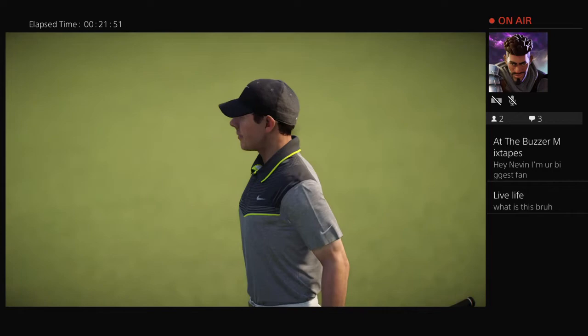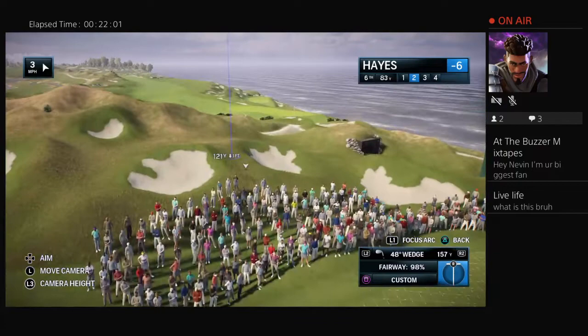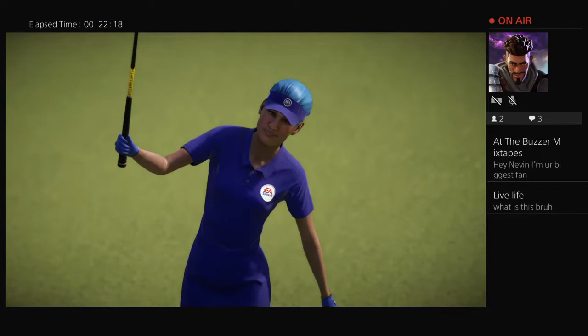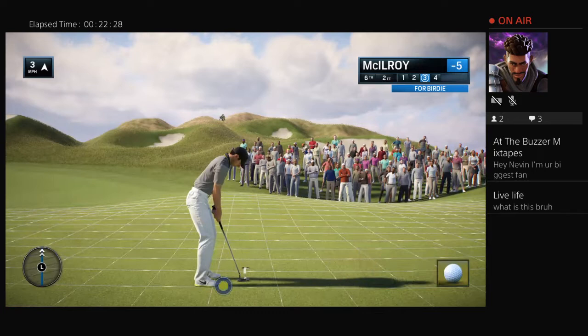Setting up for the approach, this player in total command. Yeah, it's beautiful. The decision-making, club selections being spot on, but the execution, the swing, is really what I'm admiring right now. For birdie. So with that make, now at 7-under par. Everybody loves him. Birdie on the card.